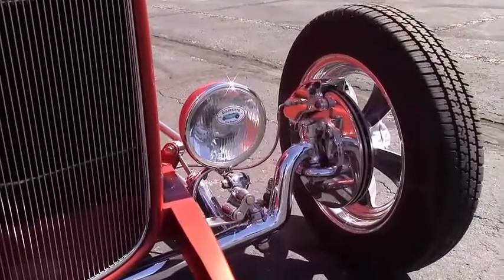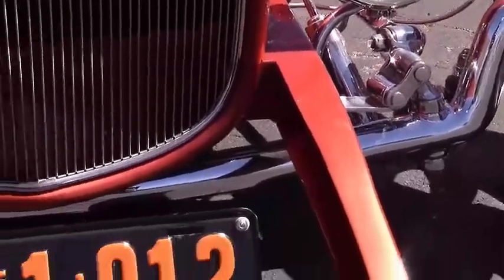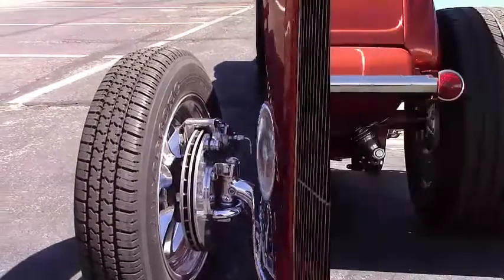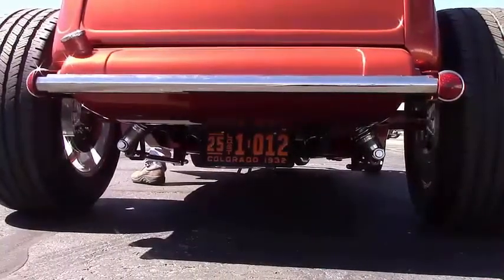The front suspension features a 5-inch dropped Magnum axle and 4-bar radius rods and a monoleaf spring for a low stance. The license plate in the rear is retractable and gives you a very cool appearance as well.